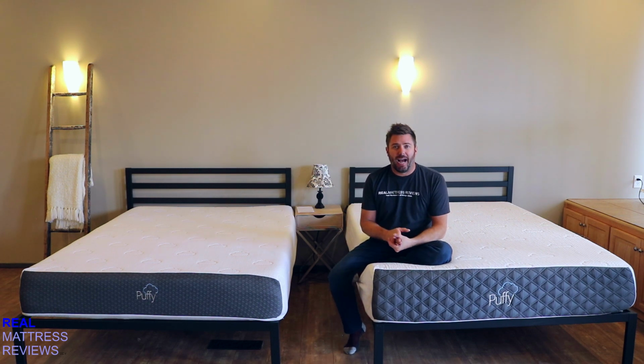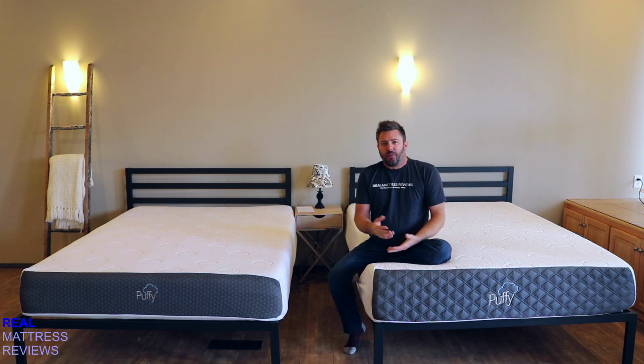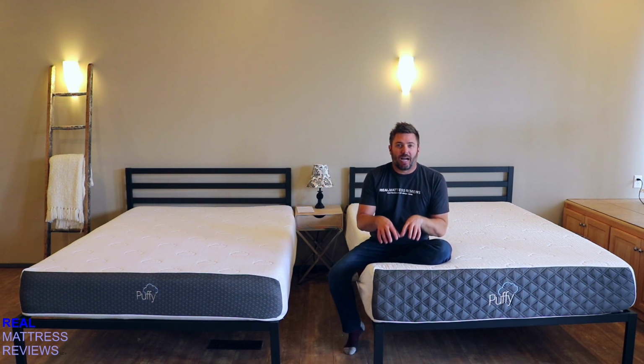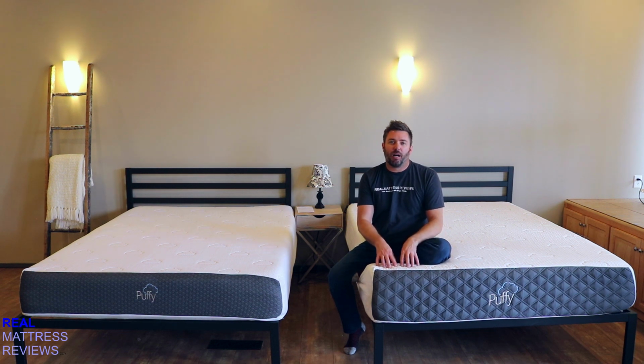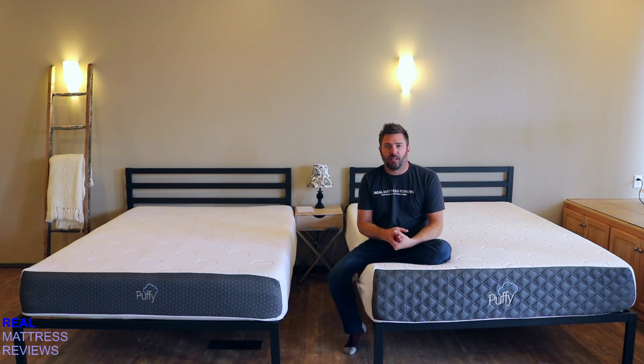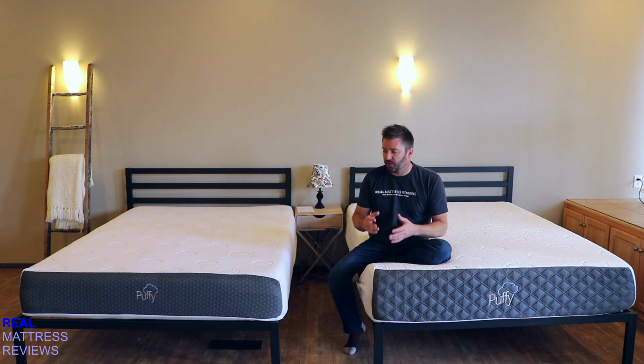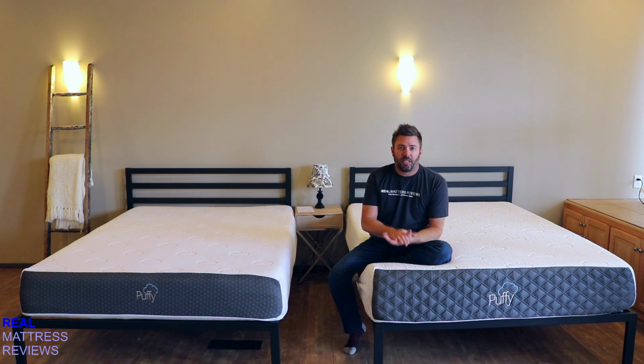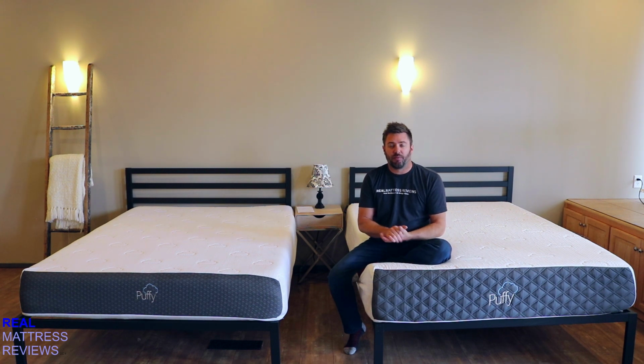And additionally, they have that lifetime warranty. There's probably gonna be some fine print things in that warranty. You might wanna dive into that a little bit more, but regardless, it's gonna be better than your standard store warranty between 10 and 15 years. So they're stepping it up in that area. And then the trial periods, obviously, you're gonna have plenty of time to decide if it's right for you.